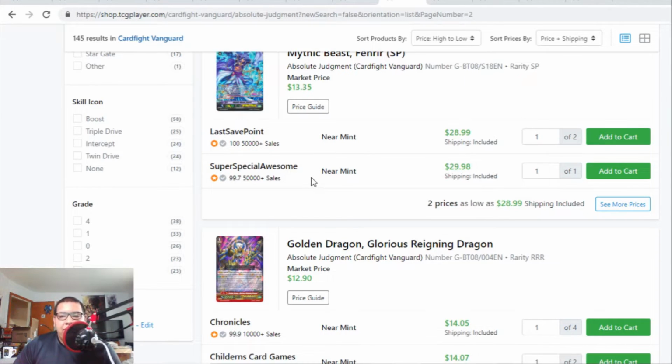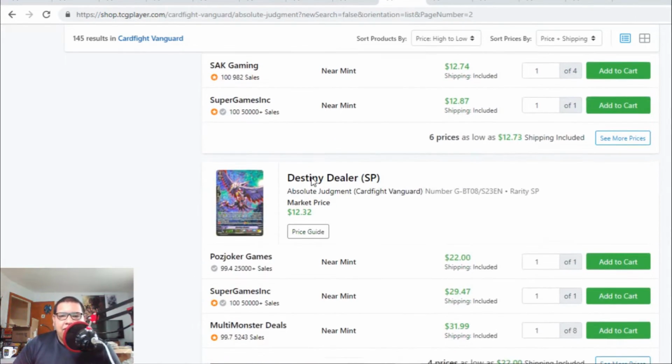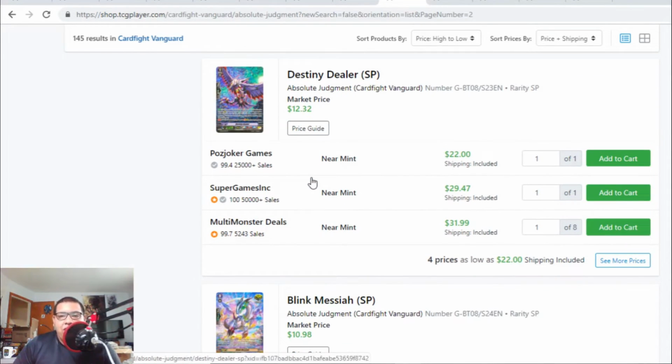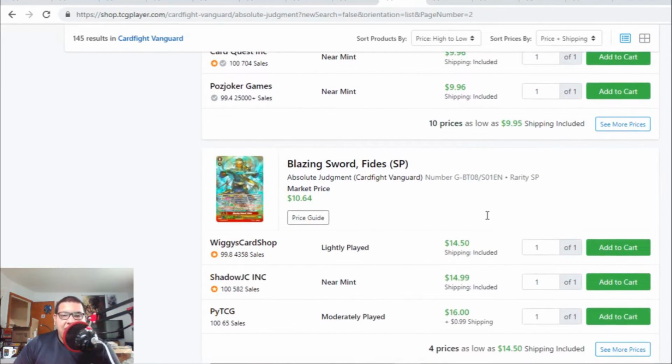Golden Dragon, Glorious Reigning Dragon, the regular triple R version is $15. So for $5 more, you can get the SP, which I think is better. It's only $5 more. Sounds worth it. Destiny Dealer, the SP Stride Break for Link Jokers, for Messiahs technically. There's one left for $22. After that, $30 to $32. So again, Link Joker SP cards, high rarity ones, are leaving the market.